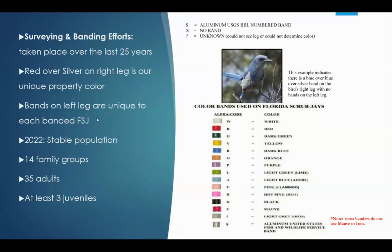So another thing that we do in our park is our surveying and banding efforts. We've been banding birds at our park for the last 25 years. If you've banded at any other state parks, you know we all have unique property colors. I believe, at least for our state park, red over silver bands on the right leg is the unique property color for Blue Spring.